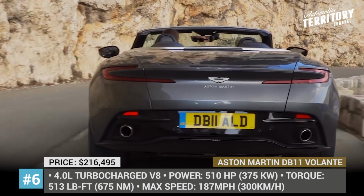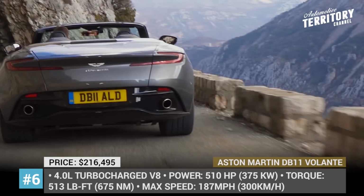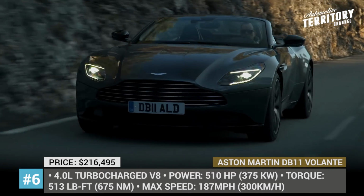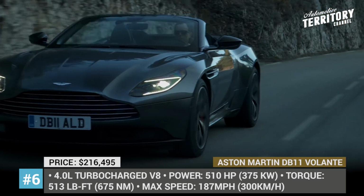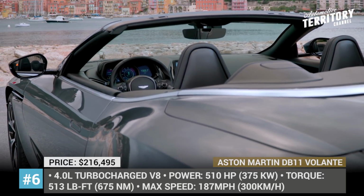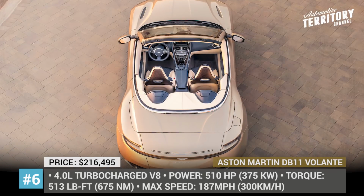Its engine is the same Mercedes-AMG sourced 4.0-liter turbocharged V8 that is mated to an 8-speed automatic gearbox, producing 510 horses and 513 pound-feet of torque. Despite the significant weight increase, the new Volante is quite balanced while cornering and pretty quick. It clocks 0 to 60 acceleration in 4.1 seconds and tops off at 187 miles per hour.